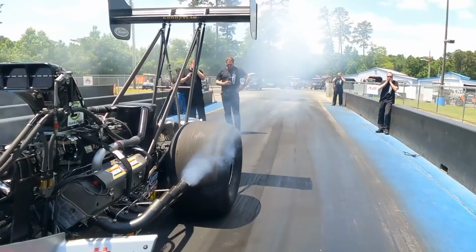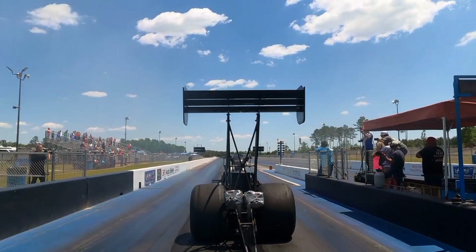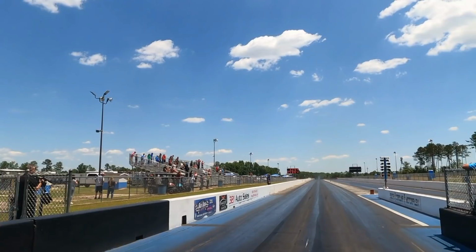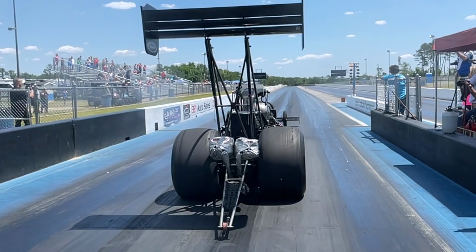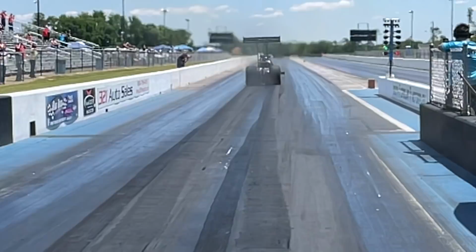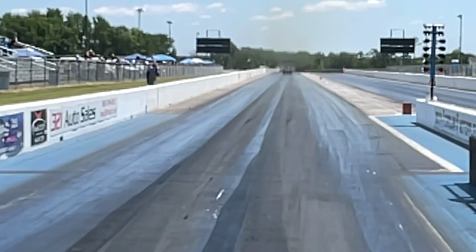We're looking at the one for the oil pressure. So anyway, we're gonna send this old girl down through there. Let's see what she does. That's fast.